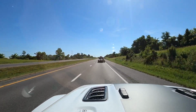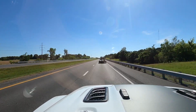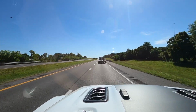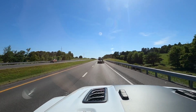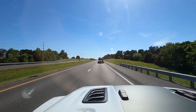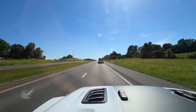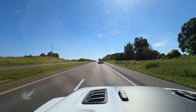We stopped, got gas to make sure we had plenty to get here, and we've got four vehicles. We have, let's see here, 1, 2, 3, 4, 5, 6 dogs. So the stop took a little extra time. Travel days are always kind of taxing on your nerves, but we're making it.